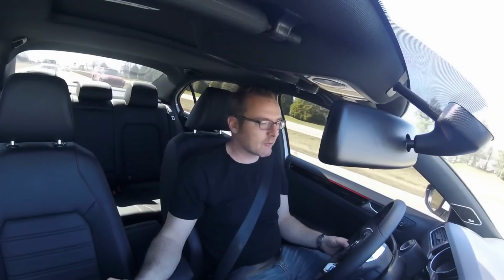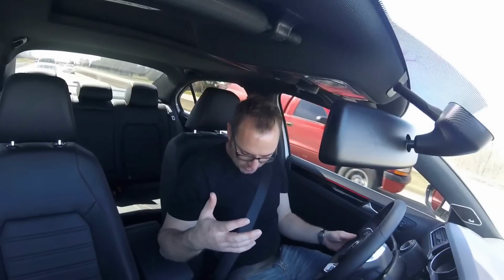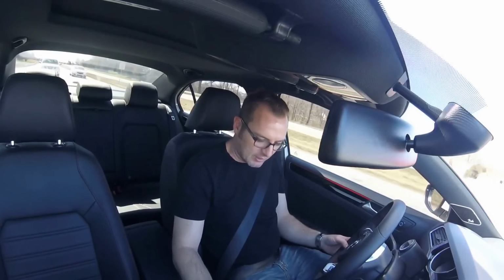And you can put your family in here. I mean, you've got plenty of room for your kids. Your wife can be comfortable because you have that dual zone climate control. This color of leather looks great. It's got all this red stitching in it. This car, this is awesome.